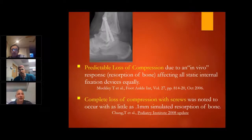Now, there were a number of studies that looked into this. And Muckley, in his study, came up with a comment that I include here, that there's a predictable loss of compression due to an in vivo response, that being resorption of bone, affecting all static internal devices equally. So you're always going to have resorption of bone. And as was said by Dr. Hero, you're going to get a tremendous amount of resorption of bone in the diabetic population. I theorize that's why, if you looked at that study where they had all 9 diabetic patients failing, this is what was going on.